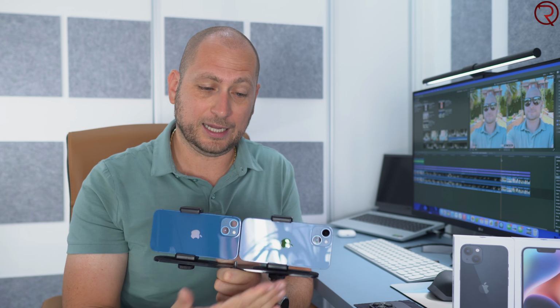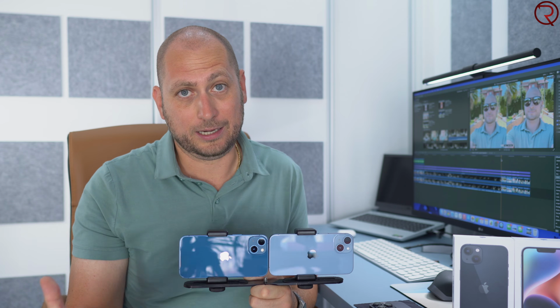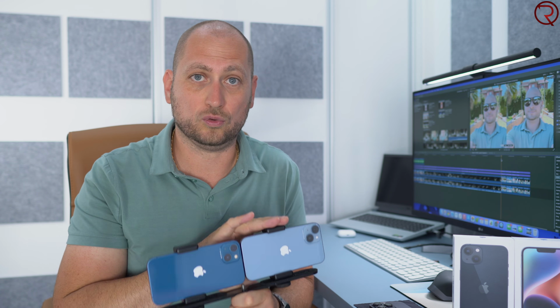So there you have it, the iPhone 14 and the iPhone 13. Personally, in my opinion, the iPhone 14 is not really an upgrade from the iPhone 13. And if I would have the iPhone 13, I wouldn't actually upgrade to the new one, the iPhone 14.